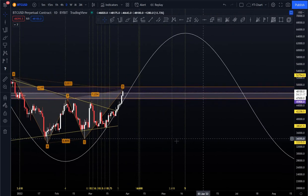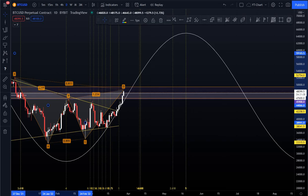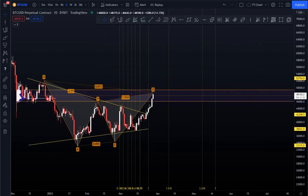I believe I will. Did I? Oh, I put the 236. Did I? Let's get rid of this one right here. Sorry about that, guys, not very organized of me. We'll get to the doom chart here, and we'll go back to it now.